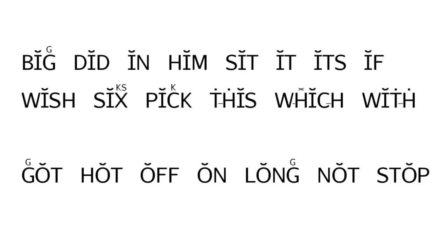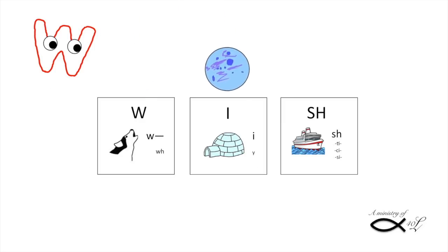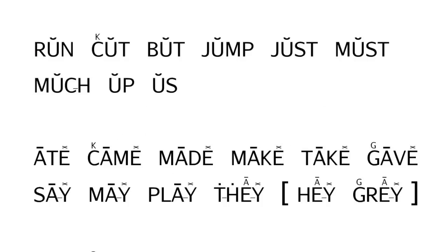To teach these next short vowel words, you also have to teach that S and H together usually say sh. The N and NG is slightly different sound than normal N and will modify the sound of the vowel before it. Short I says I, B, ig, big. Short O says A, G, ot, got. This shows the fun way to teach SH. W, I, sh, wish. The last short vowel U says u, and CH together normally say ch, r, un, run.